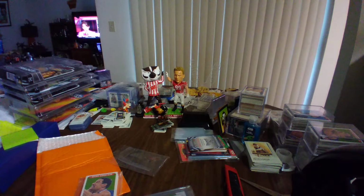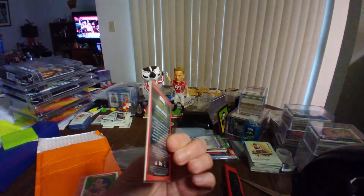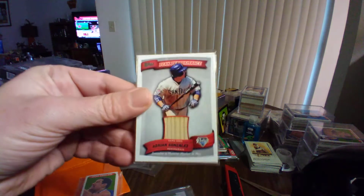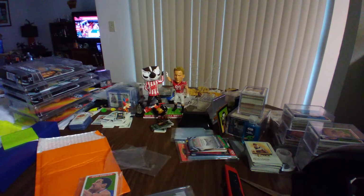Next up, what do we got here? Looks like a little package of cards. Maybe this would have been an auction win because I do like his auctions. Got an Adrian Gonzalez. Just the one big old relic card. It's a bat relic. Got a Juan Soto paper from Bowman.